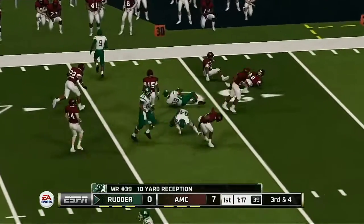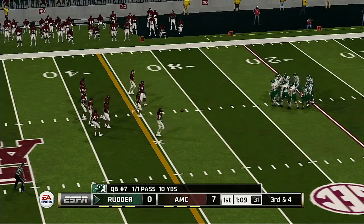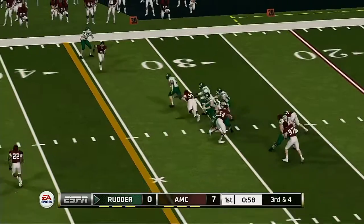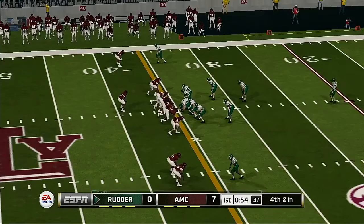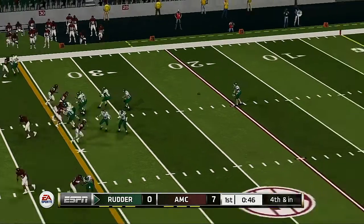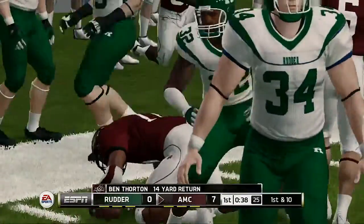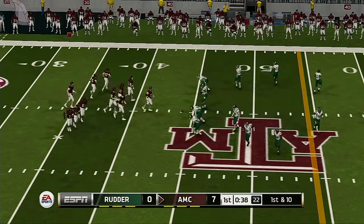Throws it in a hurry. He's taken down at the 31. So an empty backfield with 5 wide receivers. And they make the stop around the 35-yard line. Will be the return man. Thornton fields it at the 30. And he makes it out to about the 44-yard line. The offense dominated the game on the ground during their last drive on their way to a touchdown.